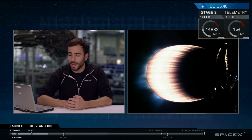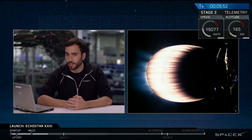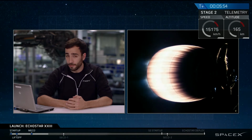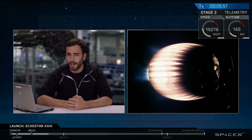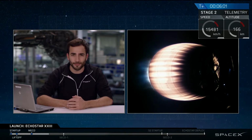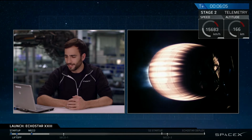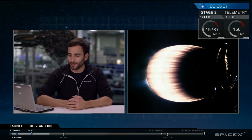Looks like the MVAC engine is performing nominally on the second stage. Good engine temps and good fuel consumption rates. Everything is looking really good in that second stage. Like Lauren was saying, this is a little bit different. Usually we're tracking the first stage coming down for a landing right about now, but that is not happening this flight. But the second stage is doing really well, so that's really good news.